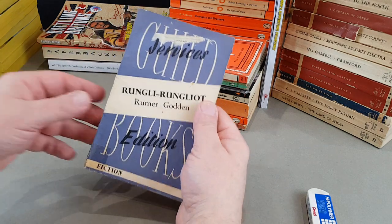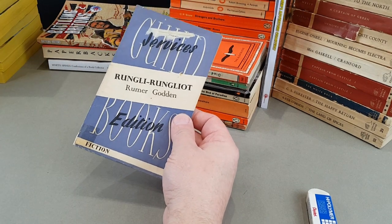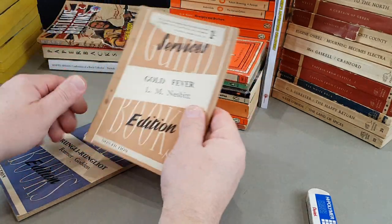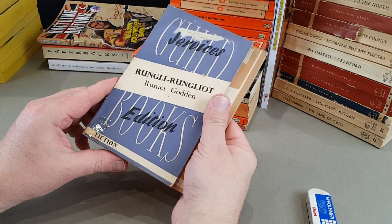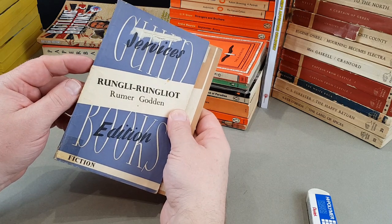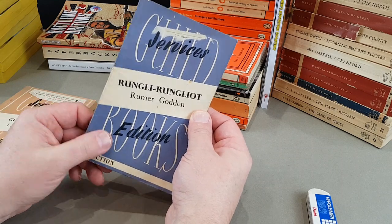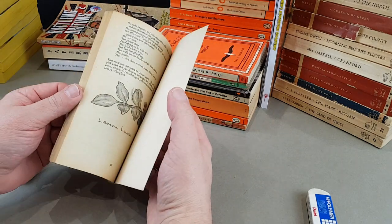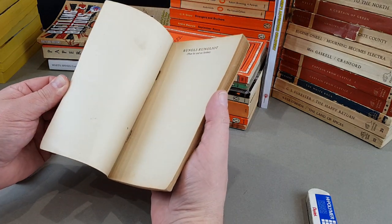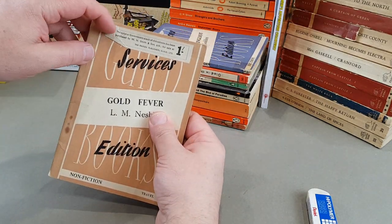Now we've got a few Guild Books today. This is a scarcer one because this is a services edition. Most services editions from Guild are this wider digest format, you see like that, whereas this one is slimmer. And these ones were much, much harder to get hold of. I think this is the only one I've got in this size. Most of them are the wider ones, which I think are a lot easier to get hold of, and I believe were even sold in places like WH Smith's.